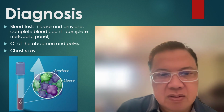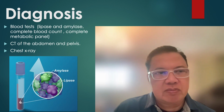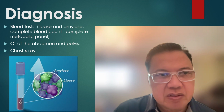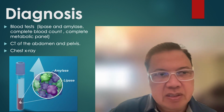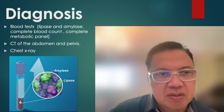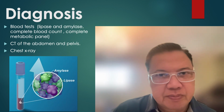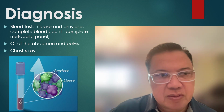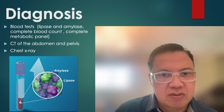And then we order a CT of the abdomen or MRI of the abdomen. Usually it will show you inflammation of the pancreas, or in case of the MRI, what we call MRCP, will show you if there are stones also in the common bile duct. But of course CT of the abdomen, sometimes ultrasound also, will show gallstones. Chest x-ray to make sure you don't have any signs of respiratory problem like fluid in the lungs or congestion.